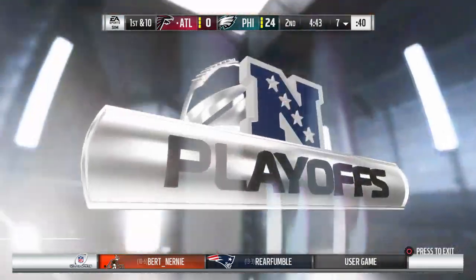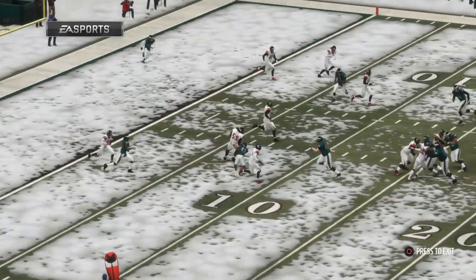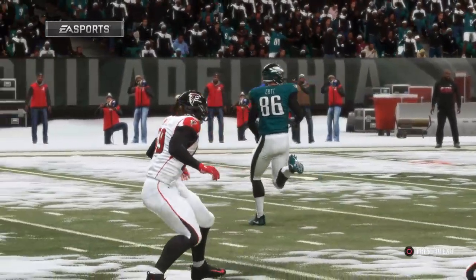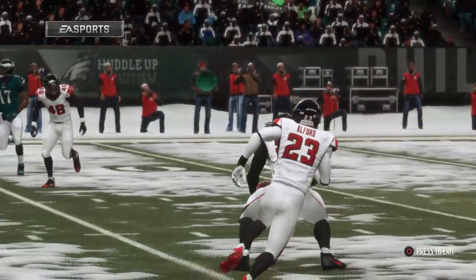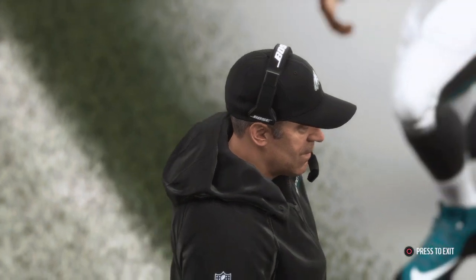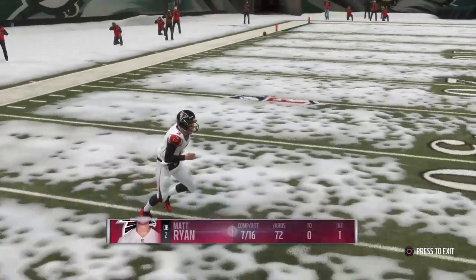Brandon, this is why golfers do their best to never count a score in their head before the ball goes in the cup. This looked like a slam dunk for points on this drive, didn't it? Instead, they throw an interception, and they're going to come away empty. So out come the Falcons now.